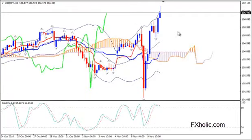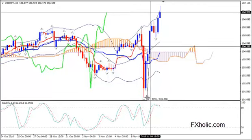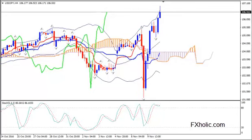On H4, we can't enter from H4 either because we need to see that this big V, this big swing low below the median Bollinger Band that happened here, we missed entering at the right time at this candlestick. So even if we had entered there, we should have placed our stop loss below the spike, 329 pips, so forget it.